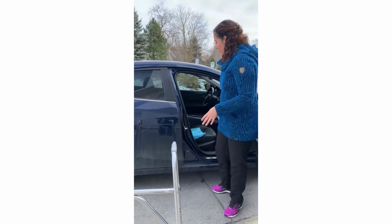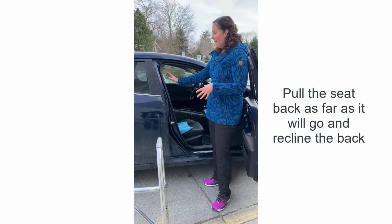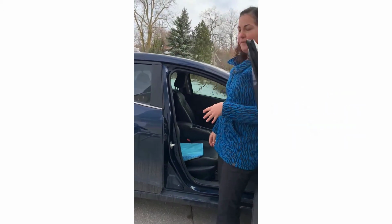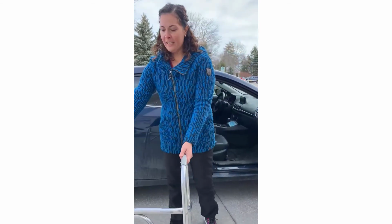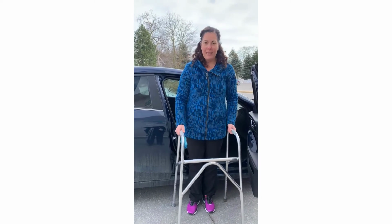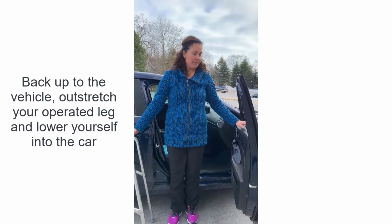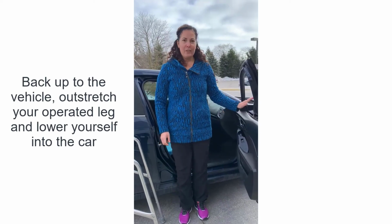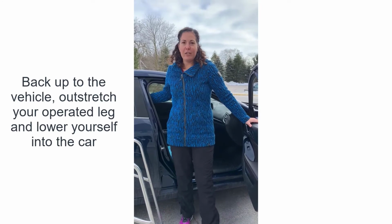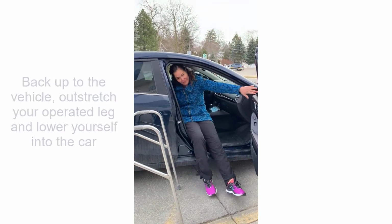You're also going to want to make sure that the car seat is in the rearmost position and that the back angle of the seat is reclined as much as possible. From here, you can take the walker with you until you feel it behind your legs. Move the walker out of the way. You can grab a hold of the door with the window down, reach back for the seat, outstretch your operated leg, and slowly lower yourself into the vehicle.